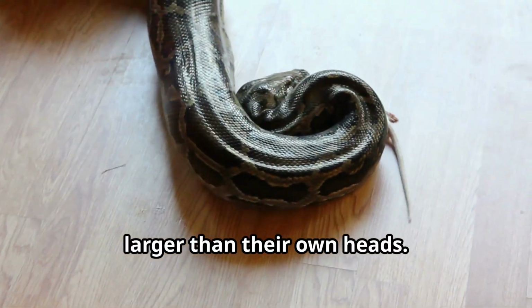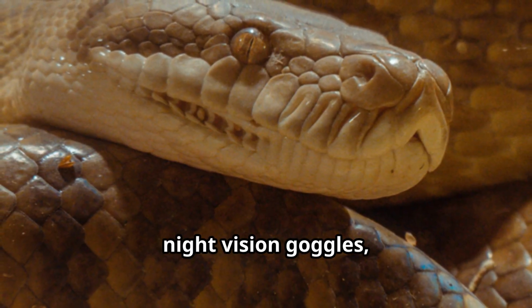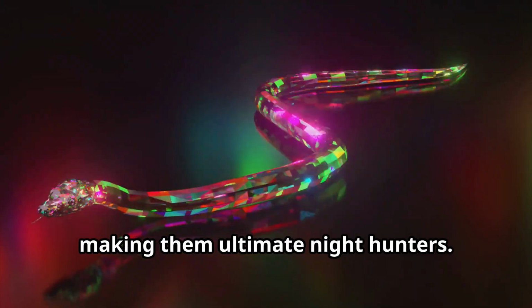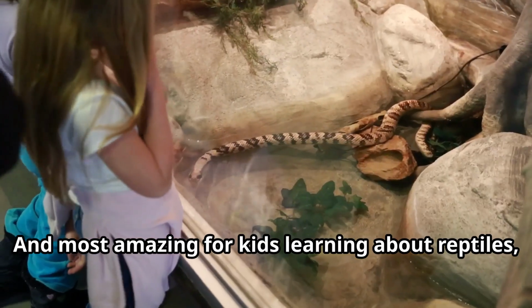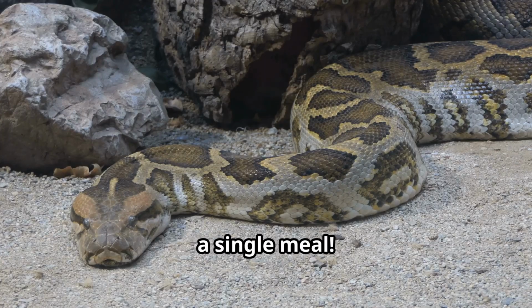than their own heads. Their special heat-sensing pits act like night vision goggles, detecting the tiniest temperature differences in complete darkness, making them ultimate night hunters. And most amazing for kids learning about reptiles, these snakes can go months without eating a single meal.